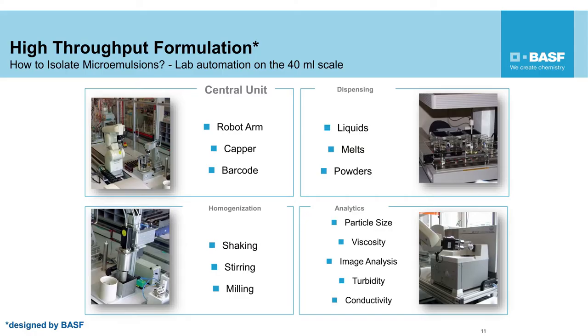So how do we get to these types of formulations? Again, we tend to use what's on the shelf already. So it's really my goal to put things on the shelf so that they can be ready to use.